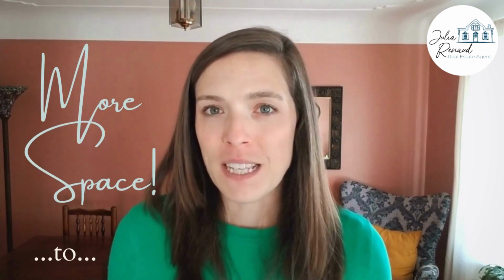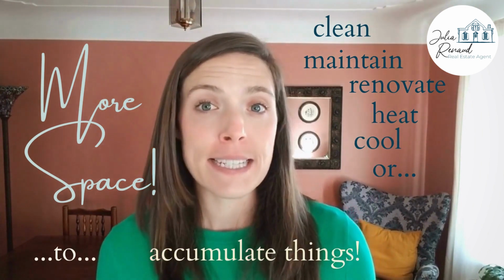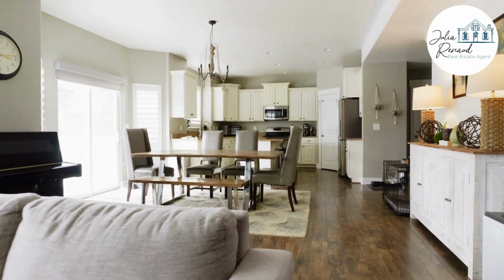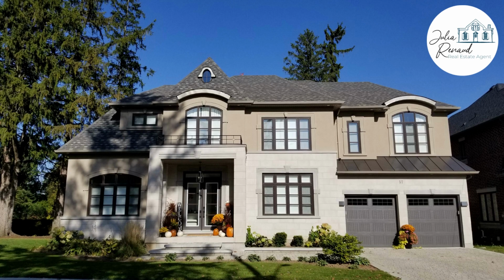But that also means more space to clean, maintain, renovate, heat, cool, or accumulate things that you do or maybe you don't actually need. They usually have a more pronounced open concept interior, which can really come in handy for entertaining or keeping an eye on young kids. They also often have an attached garage, which can be pretty nice, especially in the winter.